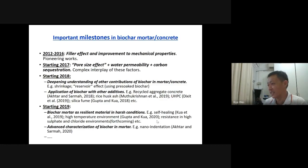Starting in 2019, biochar mortar received different types of spectacle, I would say, and it's fortunate that my team and I have participated in that worldwide effort. That is looking at how biochar mortar can play its role as a climate resilient material under harsh conditions, including high temperature, and resistance in high sulfate and chloride environments.